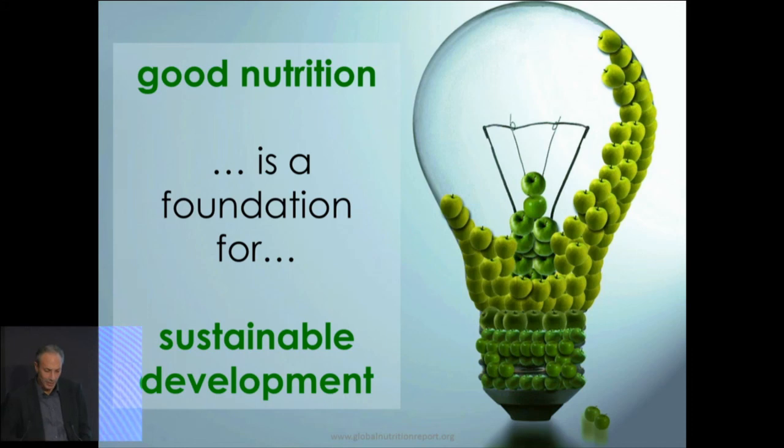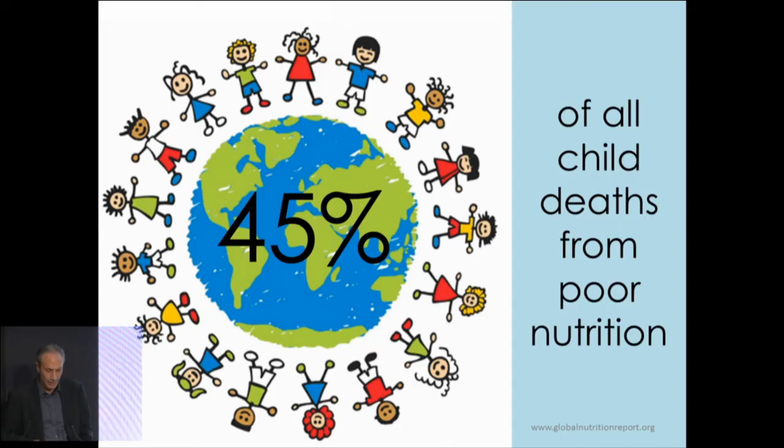So first of all, we make the argument that good nutrition is a foundation for sustainable development. And this is the quote that Professor Kickbush highlighted right at the beginning of her talk. We run through some of the statistics that are familiar to many in this room, I suspect, but not to the broader development community. This is a statistic from the Lancet series of papers on nutrition from 2013.